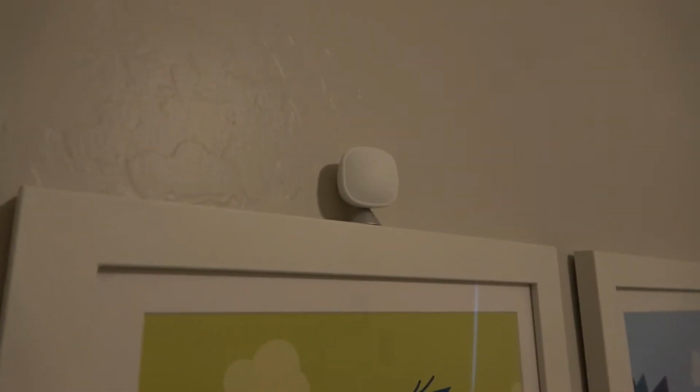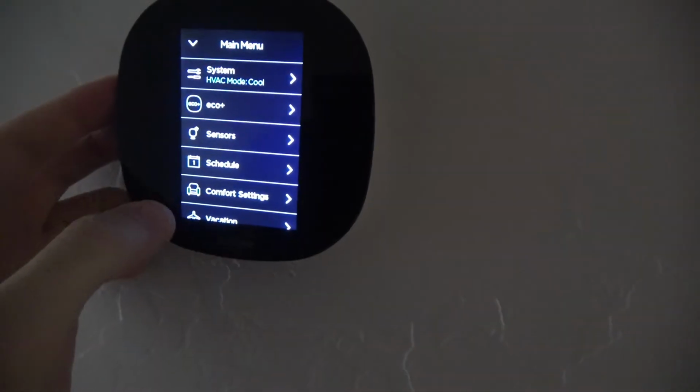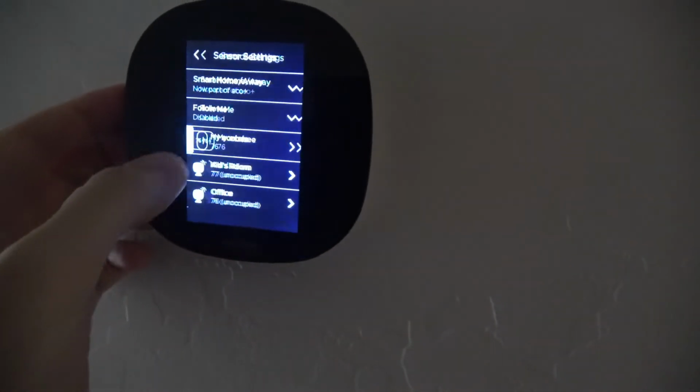My first attempt at a solution was to put a remote thermostat in the room, which would send information to my main thermostat. My Ecobee averages the temperature for all the rooms that detect movement, so it will stay on longer to try and cool the room more.